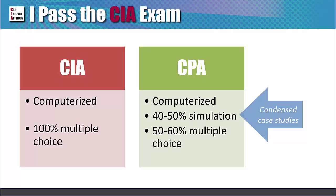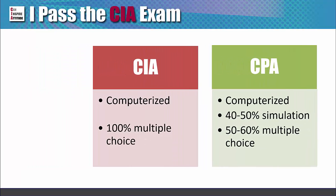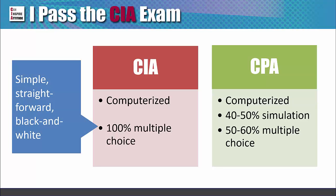As you can imagine, this gets a lot more complex than multiple choice questions. One thing that's welcoming to CIA exam candidates is that the CIA exam is 100% multiple choice. Most candidates prefer this type of simple, straight to the point, black and white type of questions rather than the task-based simulations and written communications in the CPA exam.